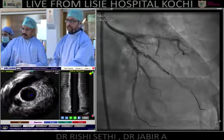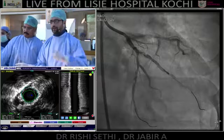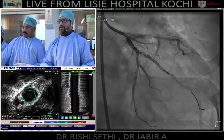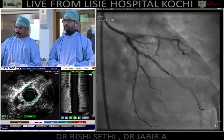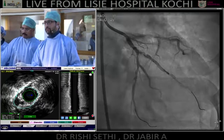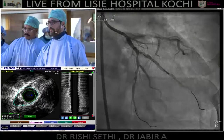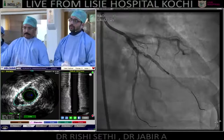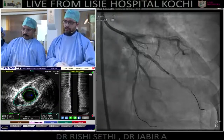So while he's doing that, we can show you that we rewired the circumflex, and this time I think we can only show you one screen at a time. So the MLA that we are getting here is 3.6 millimeters.